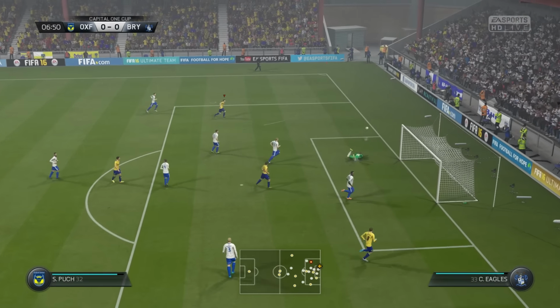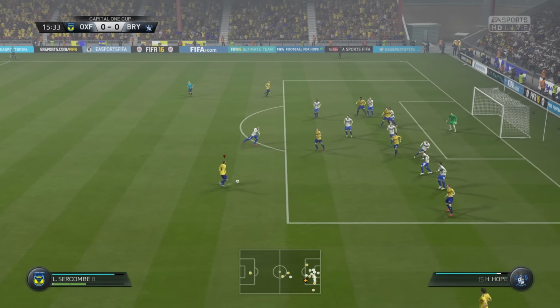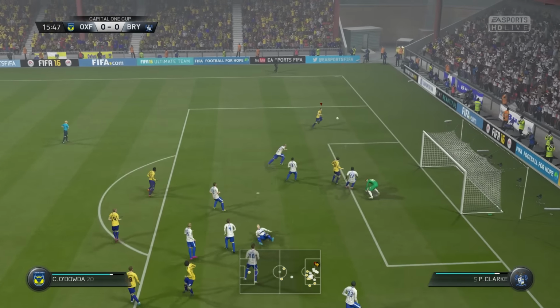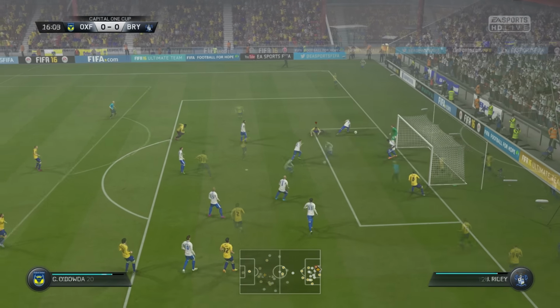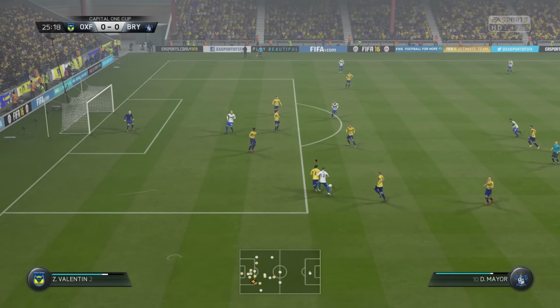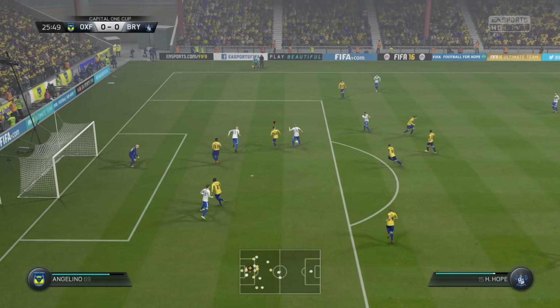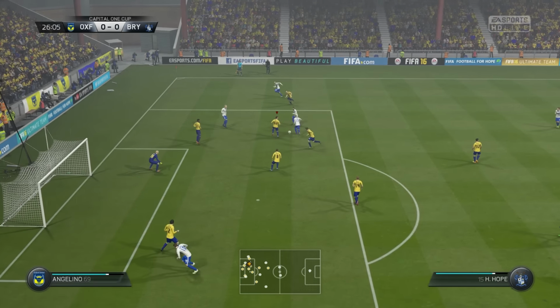And we had a good opportunity there, but the keeper pulls off a good stop. Now we've got another chance with Circum. Can we get a goal this time? Nope, good stop. Callum O'Dowda's on it, and that's another good stop by the keeper. Bury are well in this game so far, and they've got a chance here to make it 1-0, but we just about deal with that, do we? Nope, they've got a good chance here. Are they going to take it?